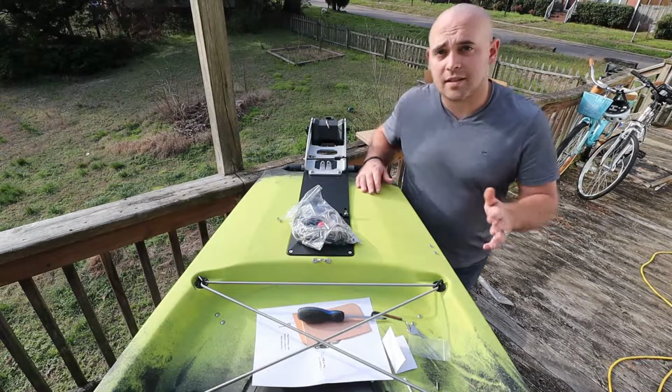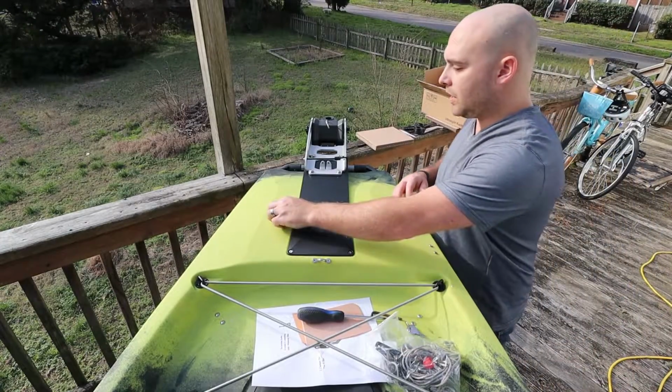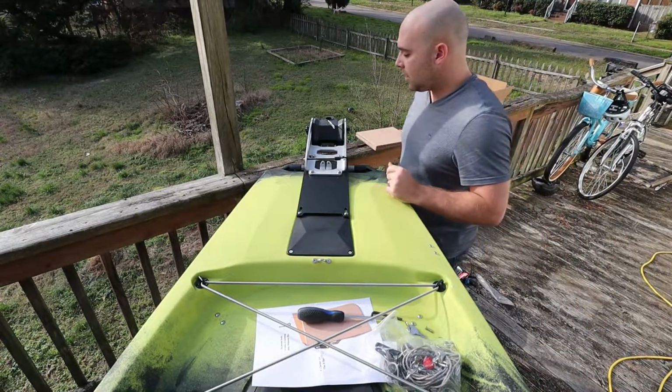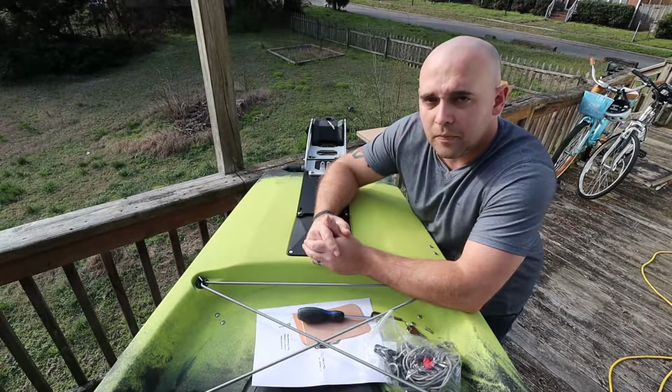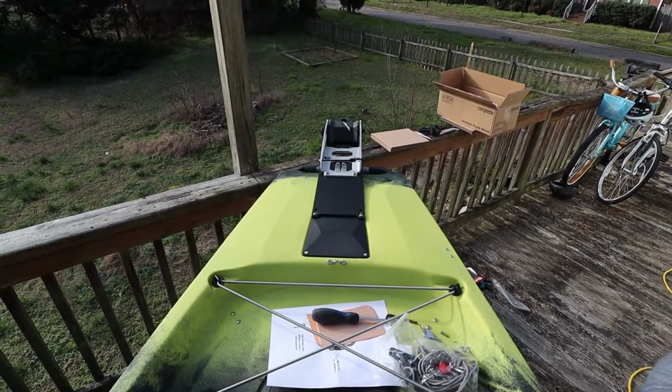All right guys, this installation is done. Let me get you a close-up of this whole setup real quick and how clean this looks with this mount, and we'll be on our way. I'm gonna stick with this for this season. This is a nice setup, so let me get you a close-up of this and then we're gonna close this video out.